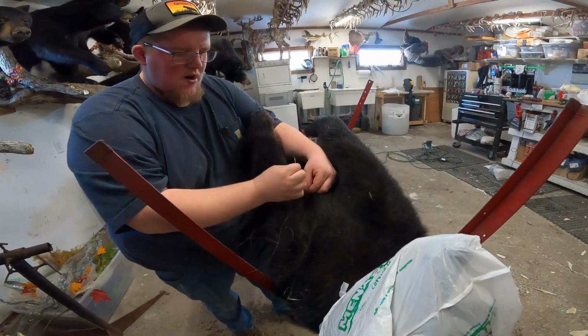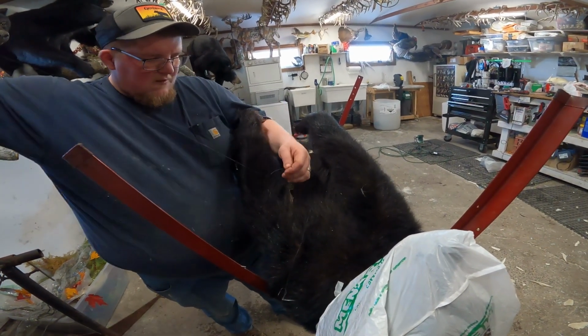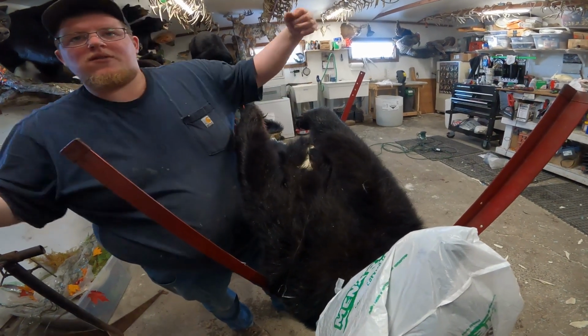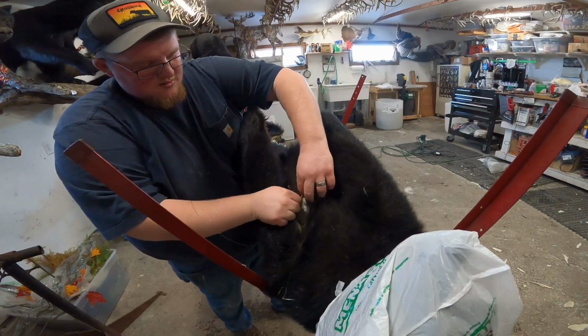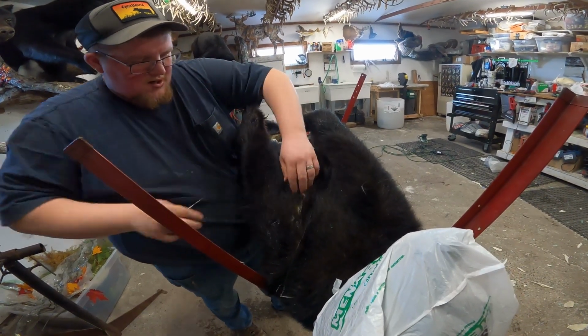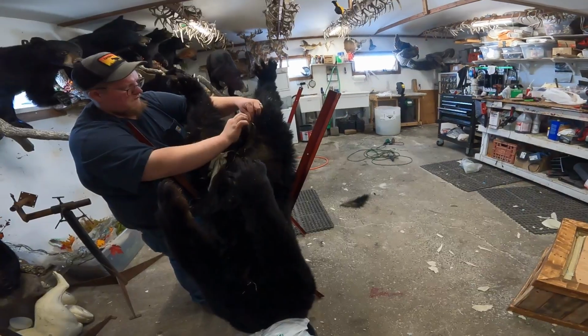Even like your mounts you have in your house, if you can see the seam in the back of the mount, take a hammer and just pound that seam into the form. The form is soft, so then it lays flat. You could do that if you have a deer head that's sticking up a little bit. You could try that on it. It ain't gonna hurt it any. Yeah, it's just foam.